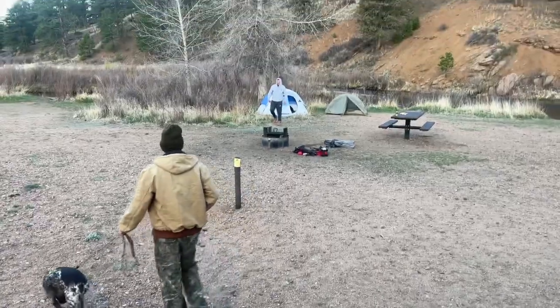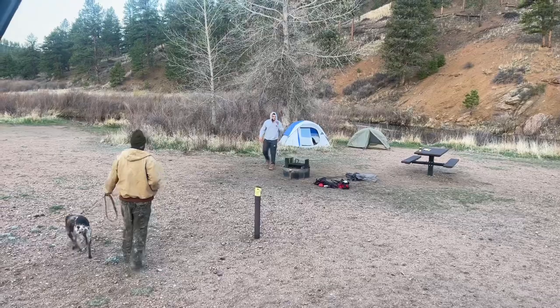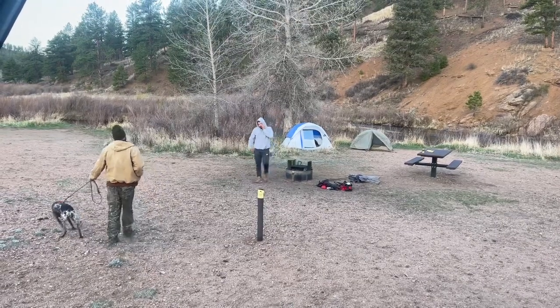Good morning, everyone. Well, it's the next day here, and we're just gonna start wrapping things up and calling it a day, going back to the city. Well, I've counted last night two geese went that way, and then this morning I heard four geese pulled over that way.